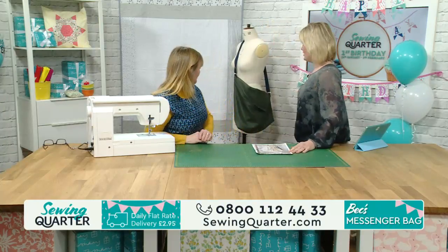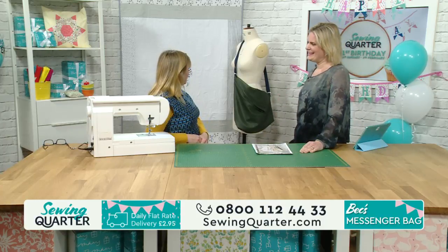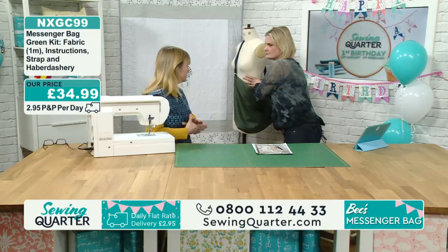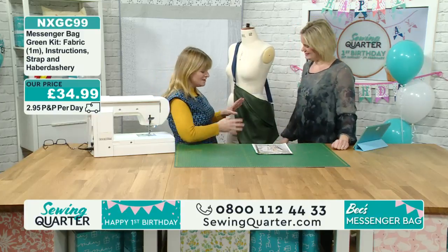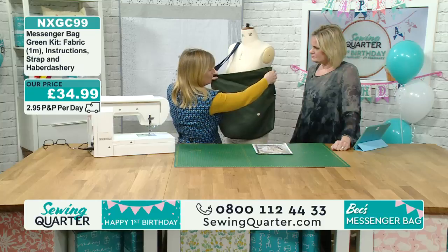Now, this is the messenger bag. What's the inspiration behind it? Well, I've seen quite a few of them online when I was supposed to be working, doing a bit of internet shopping. And I like the idea that it's just a messenger bag, that nice size, you can put your laptop in, your shopping, whatever you fancy.